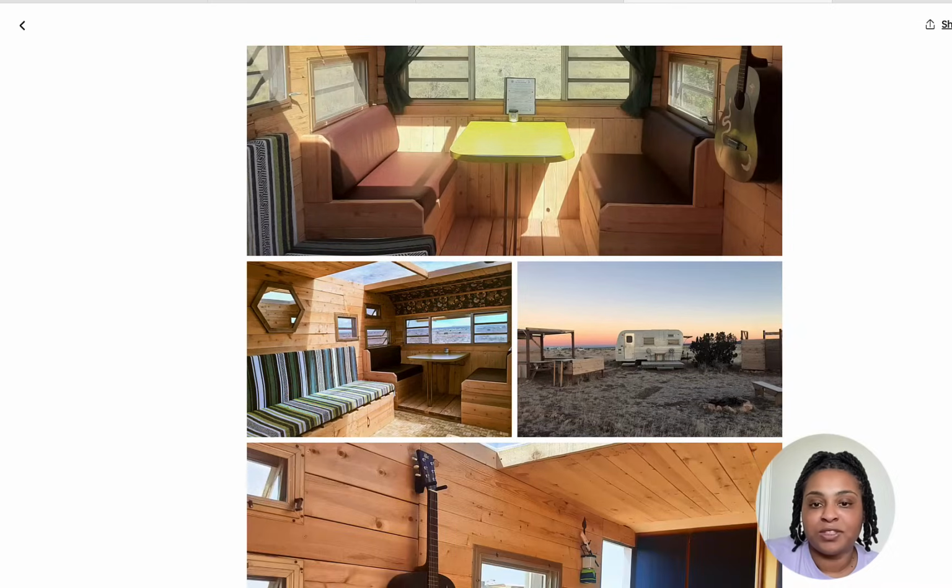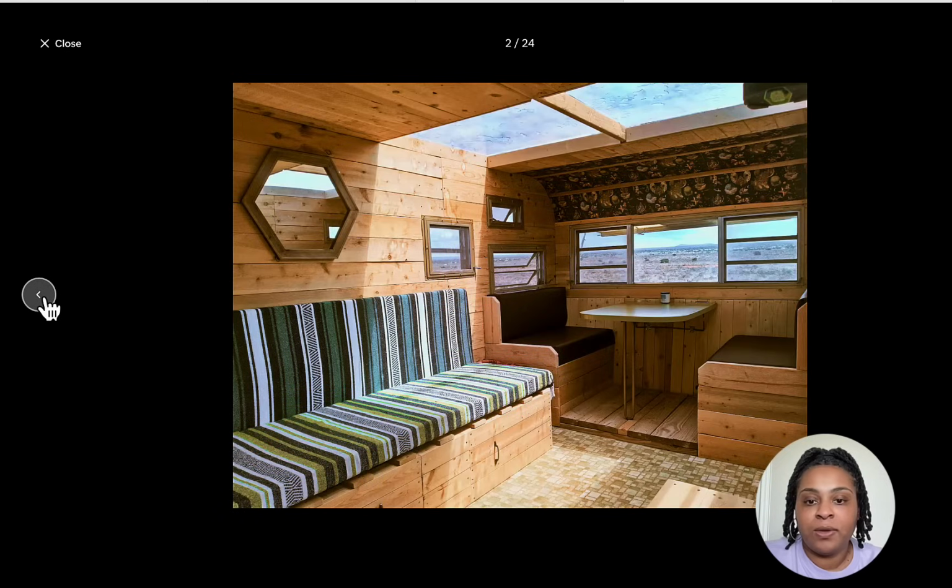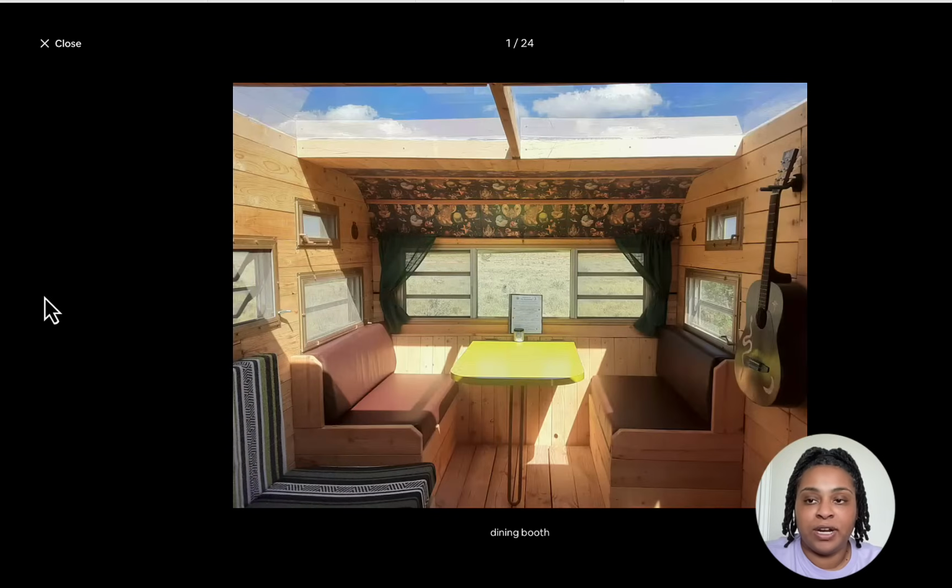So let me go to the picture. Here's the picture right here. This is someone who had an RV and they placed it as an experience. This is in Arizona. Now this is an experience. This is no longer just a banged up RV. They've created an experience, right? Look at the interior. Pretty nice, right? An experience.